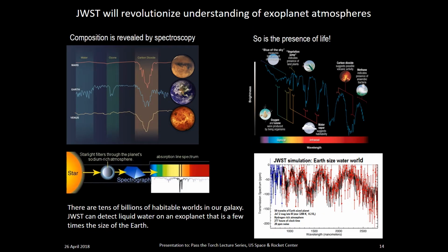Now, JWST will not just observe the exoplanets, but obtain spectroscopy of the exoplanet atmospheres, to understand their composition and to look for signs of life, spectroscopic signatures of chemistry that cannot exist abiotically or without life.